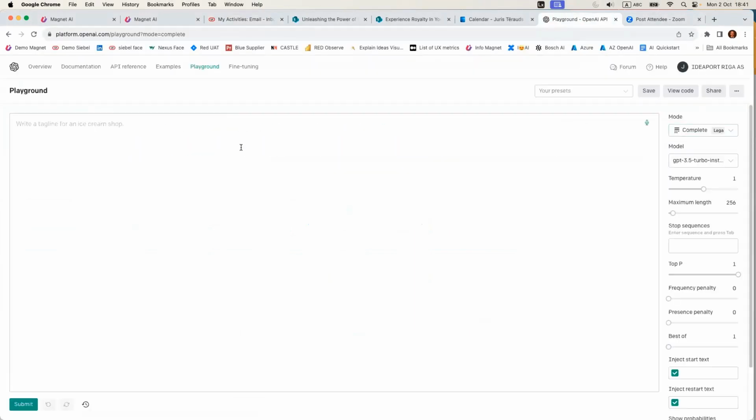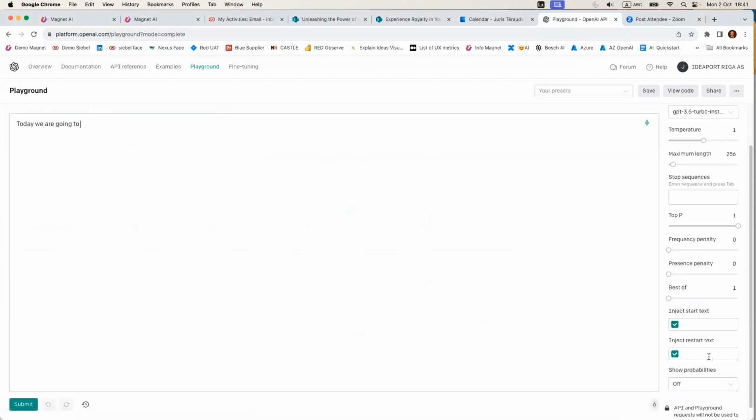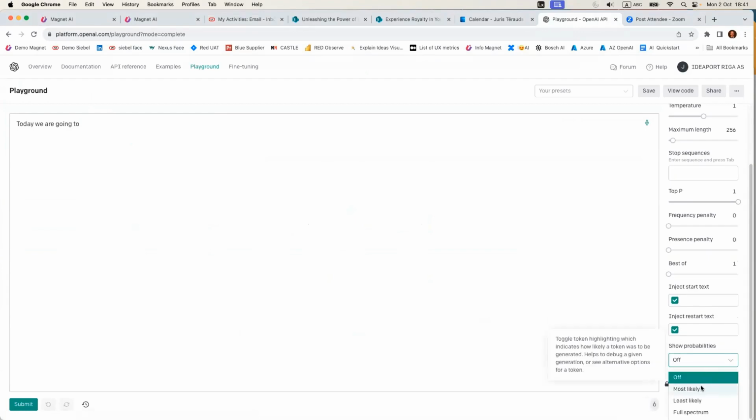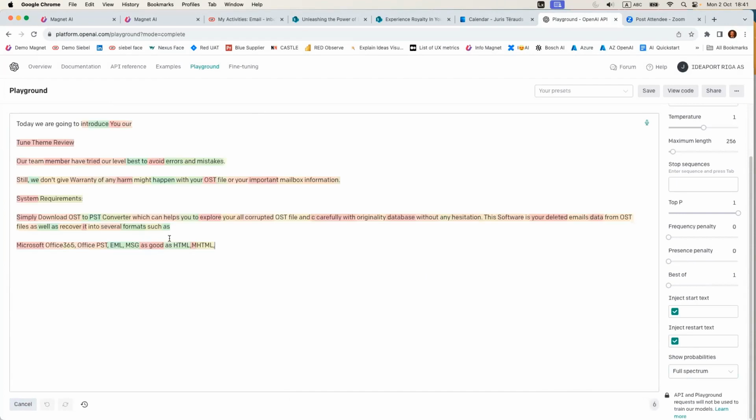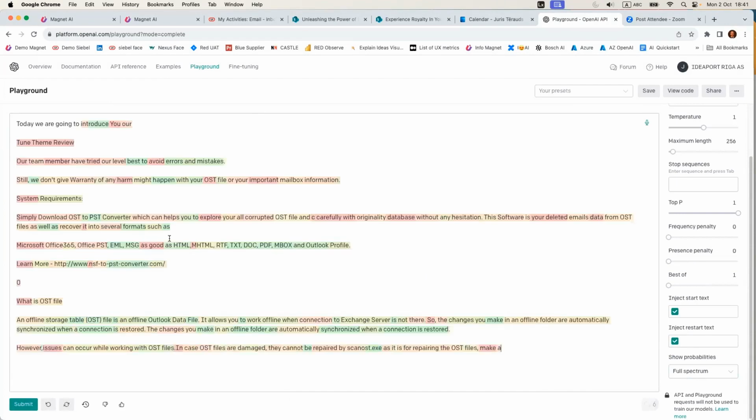I will choose one of the models here. And for example, I can do a prompt. Say, today we are going to. And to make it a bit more explanatory, I am selecting the option of showing the full spectrum of the generation flow. If I click submit, it completes my sentence, okay? There are different chunks. They would be called tokens. And here you can see the probability for the next token based on the previous sequence.